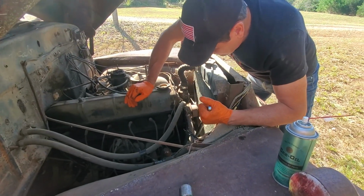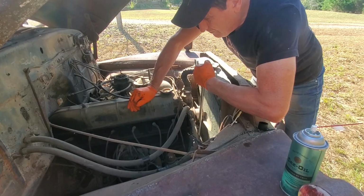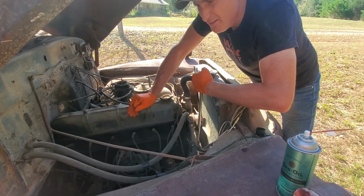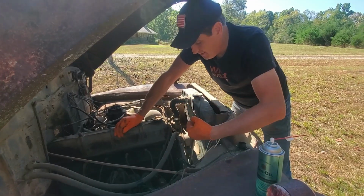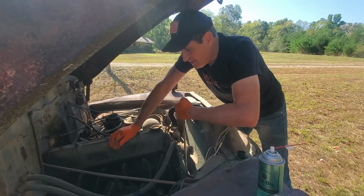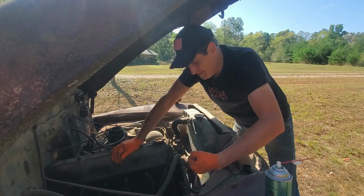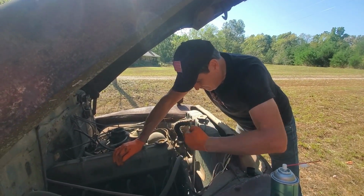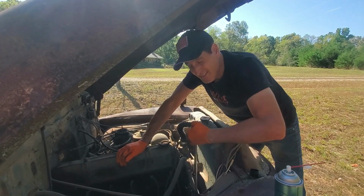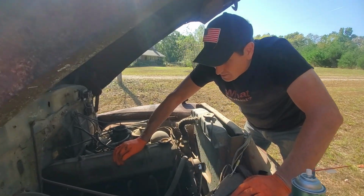All right, let's see if this works any better. Yeah, that's better. The squeak is gone. Yeah, it's still pushing back on me, but now I'm thinking that's compression. See that? You want to take the plugs out? Yeah. See that? You can hear it. It sounds like air now. Okay, but the starter's good.